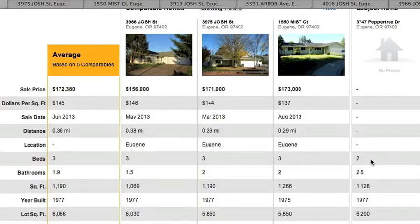Our property is worse on the bed, better on the bath. I'm suspicious on this 2.5, but 2 bed, 2.5 bath. But just as an exercise, we'll use this. So we're at a wash there. It's a little bit smaller, same year. So we'll call that a -1. Then on this one, we're worse there, we're better there, worse there, and better there. So that's a wash too.